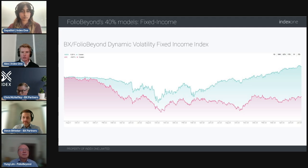So our mission as a company really is to move indexing technology forward, and we basically provide the infrastructure for BX, Folio Beyond, and other providers to run and maintain and backtest different models, as well as publish them and distribute them to investors or folks who want to use them as benchmarks or direct indexing, ETF issuers, and so on.